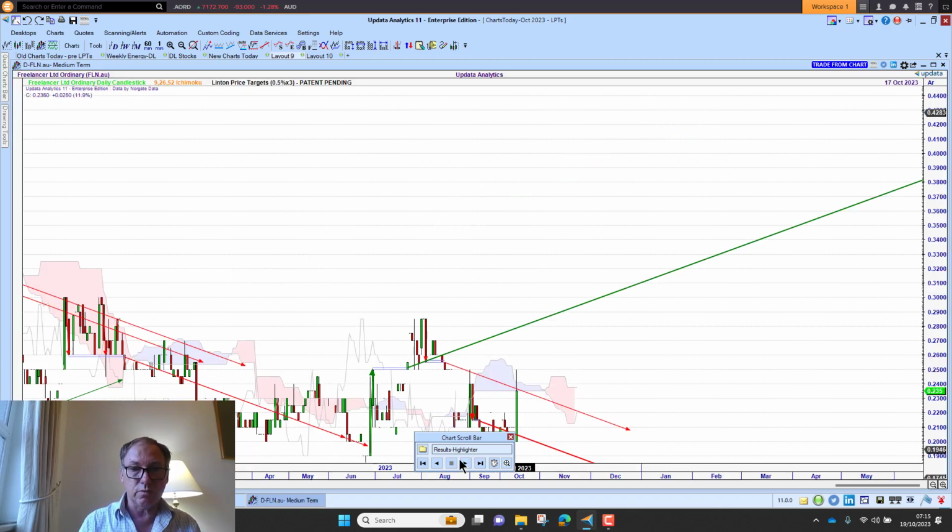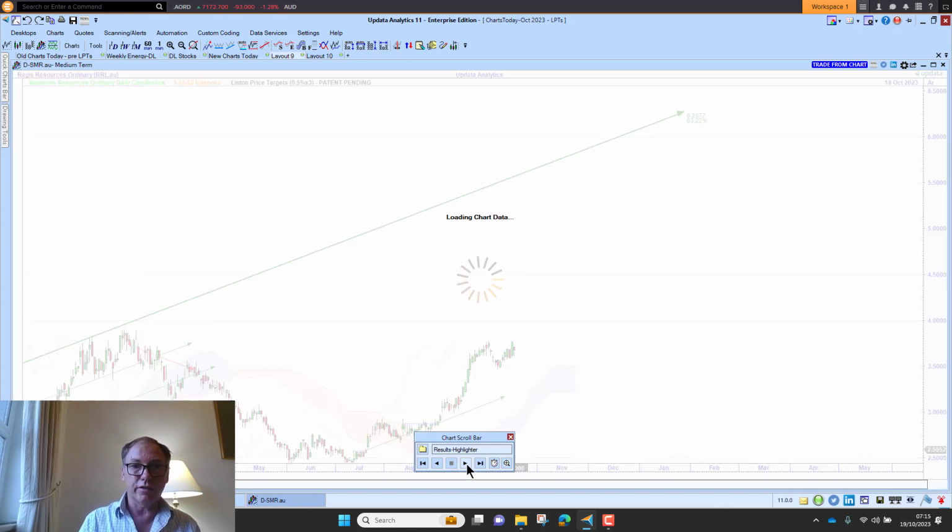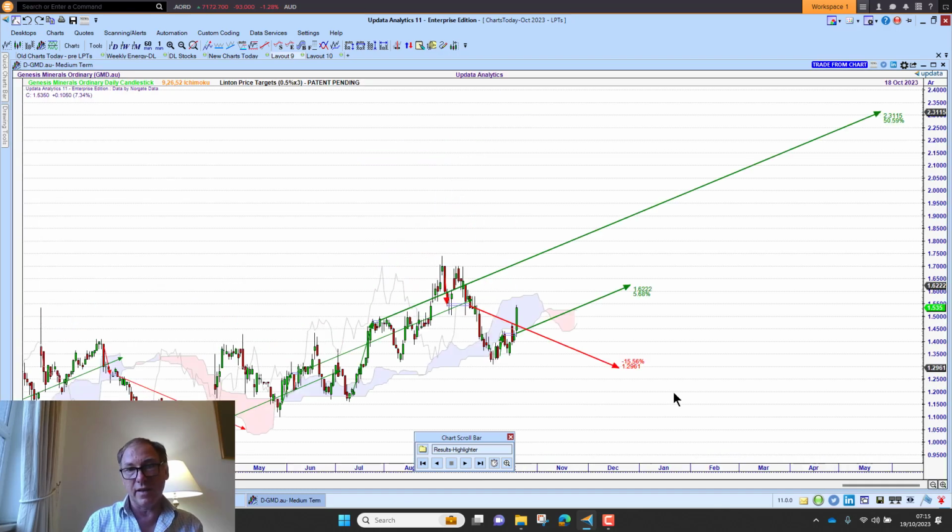We can probably find better examples. So we're literally just running through the targets here and looking for those targets with the best upside. Now there's one with the downside. This one's looking quite good. Genesis Minerals has got good train tracks. We do have this downside target, but we are above the cloud on the Ichimoku. So this one is one of the best looking ones.